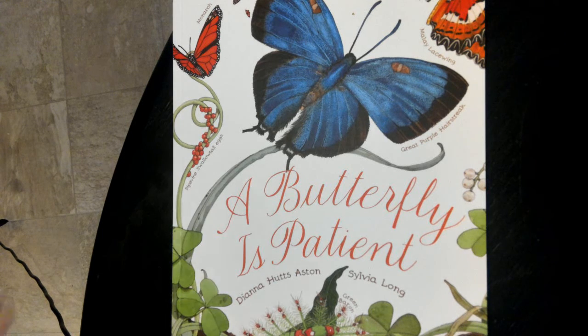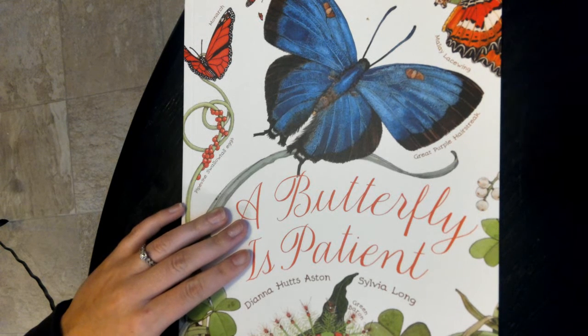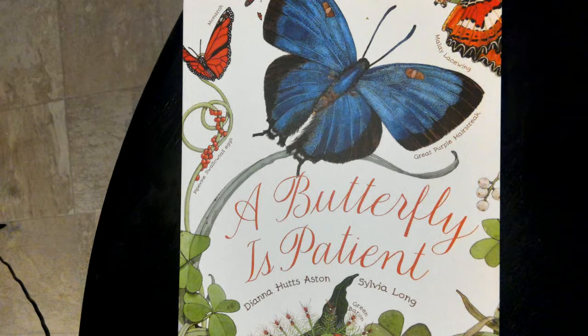Display the cover. How do you think this book will be like the other books we've read by Deanna Hutts Aston? Think about what you already know about butterflies and the words that are used to describe eggs and seeds.